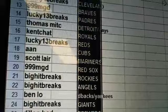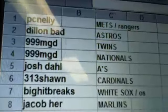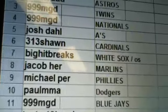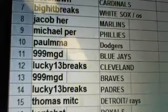And here you go, guys. I'll read them off to you. PC Nelly got the Mets and Rangers. Dylan with the Astros. 999 with the Twins and Nats. Josh Dalsham with the A's. 313 with the Cardinals. Big Hit Breaks with the White Sox and O's. Jacob with the Marlins. Michael Perez with the Phillies. Paul MMA with the Dodgers.